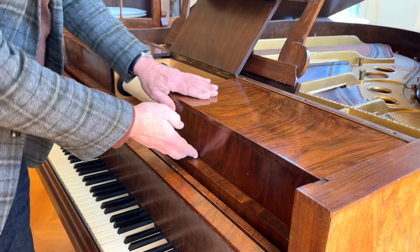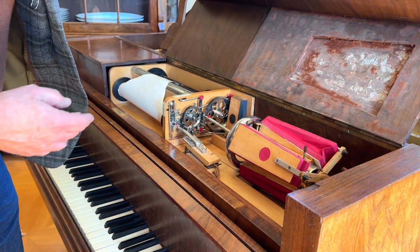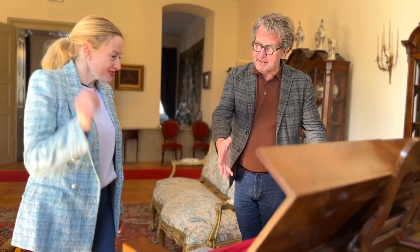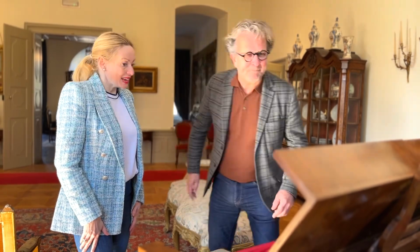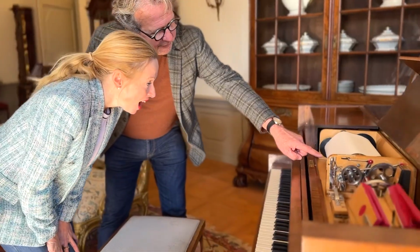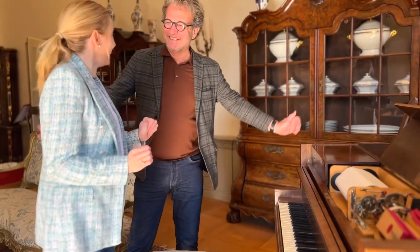This is the roll with the music. Yes. And this is the pump. It's like a bellows. Yeah, it is. So you can play on it yourself. Yes. Or you can play with the welter part of it, and then it plays by itself. Let you hear. It's still in working order. You can see the holes. Yes. The sounds.